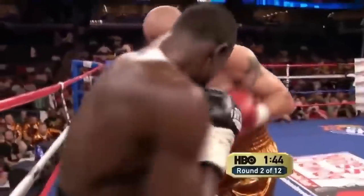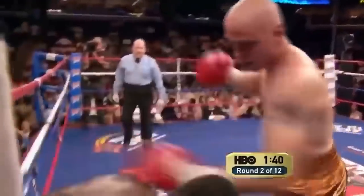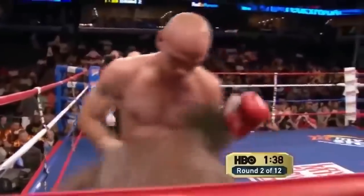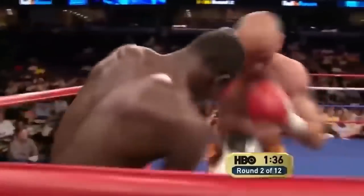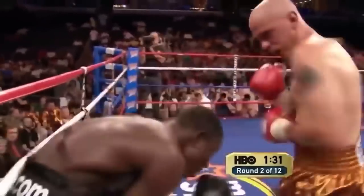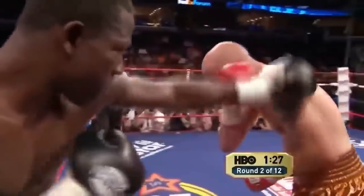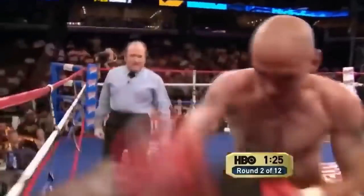And Miranda looks a bit rattled right now. Why wouldn't he be? He needs to definitely get out of the corner. I think he's had some trouble making weight, so he looks a bit spent right now. He looks to me like he's bothered by the length of Pavlik, Lennox. Not only that, but he's punching good out of the corner right now.